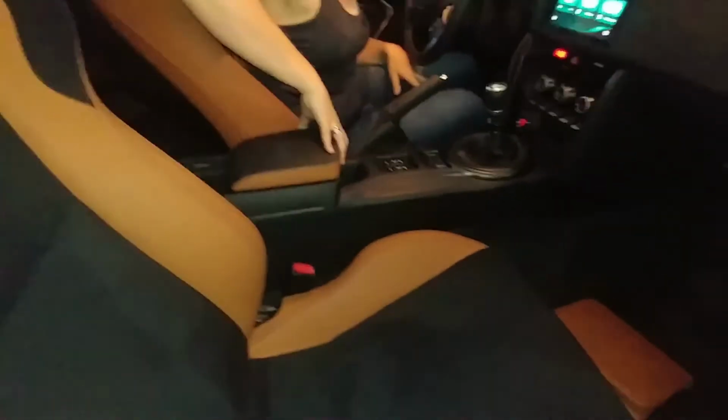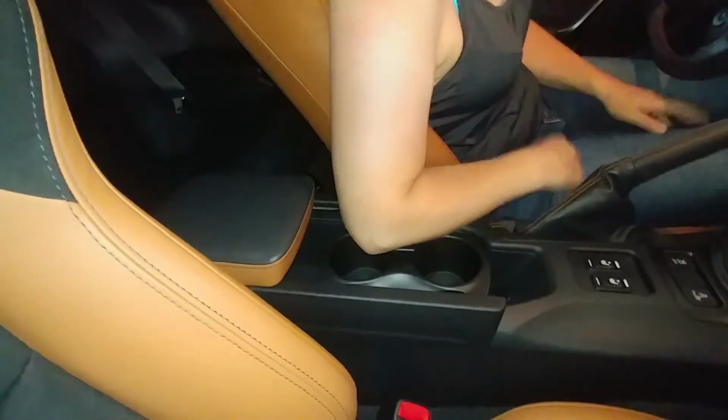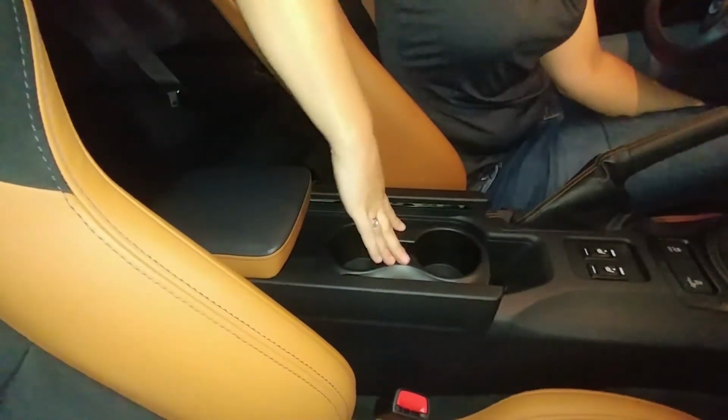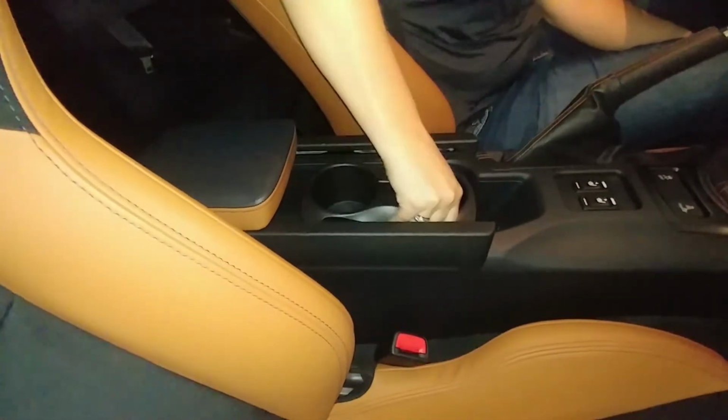The sliding feature of the armrest is here. Once again, I talked about that in the driving video, how I hate that it just kind of constantly goes back. You also can hold two cups here. You also have the removable cup piece.